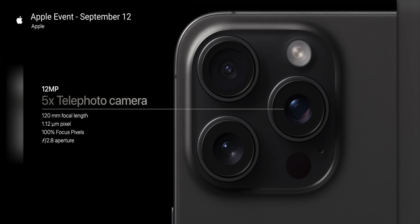The gang's all here, guys. It's a pretty compelling package. If there was ever a generation to skip and a generation to buy, it seems like they're called 14 and 15. Even the non-Pro 15 has a lot going for it here.